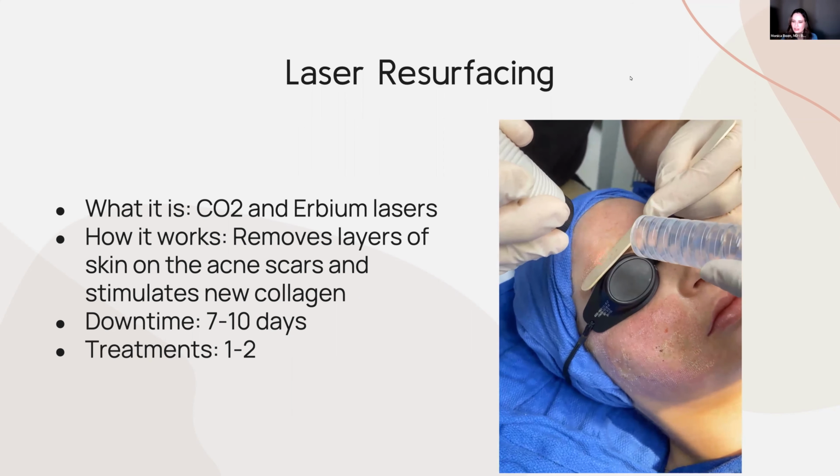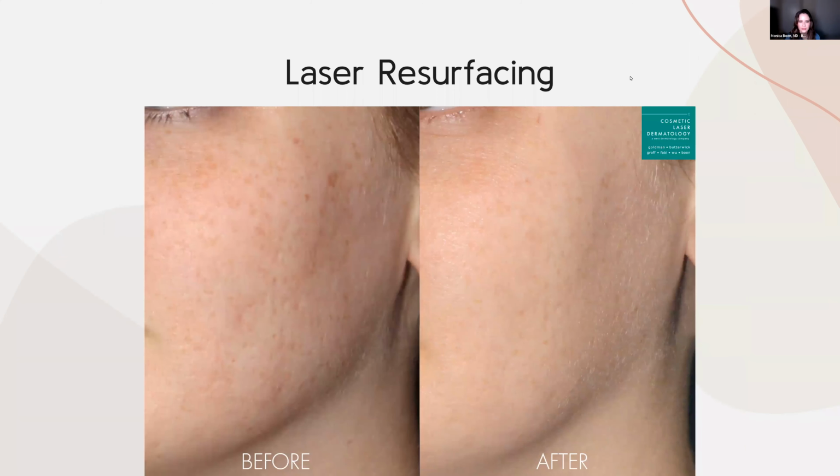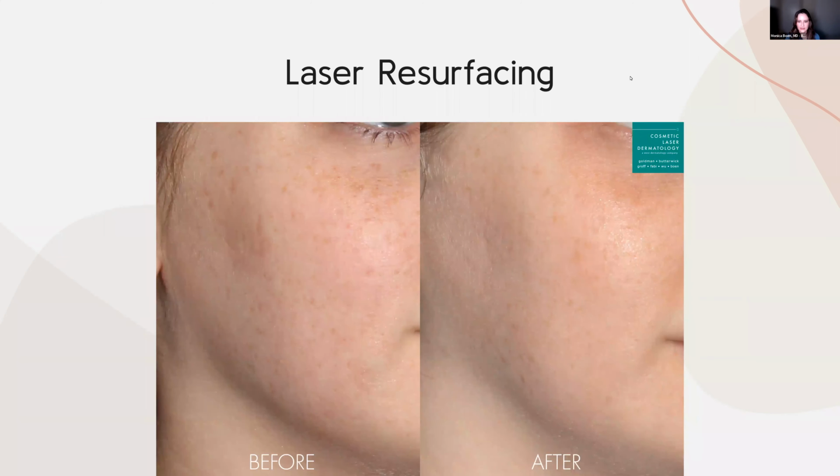And so this is an example of the Ultra Plus CO2 laser. And you can really kind of etch out those scars to make them more invisible.